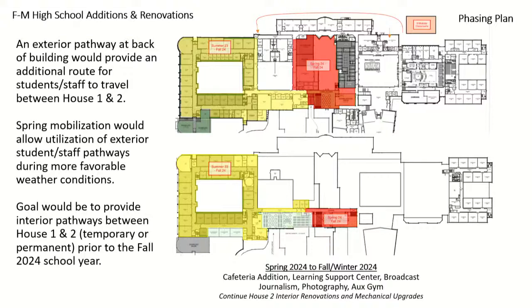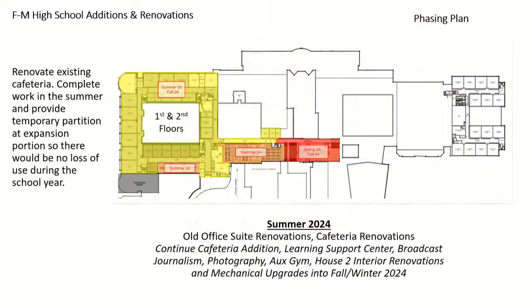And again, the goal would be to provide that interior pathway between house one and house two come late fall of 24. Renovate the existing cafeteria, and again, finish that in the summer of 24, again, with the hope that we'd have the majority of that work done, put up a partition so we can complete that work, so again, there's no interruption to services to students and our staff.